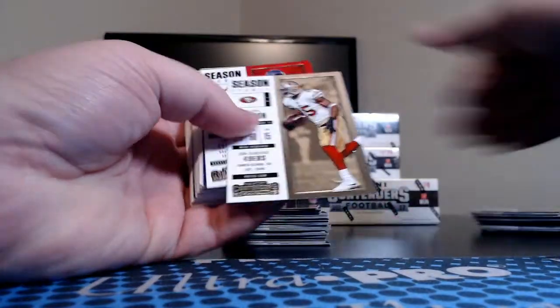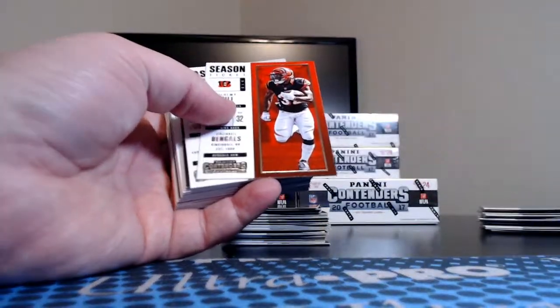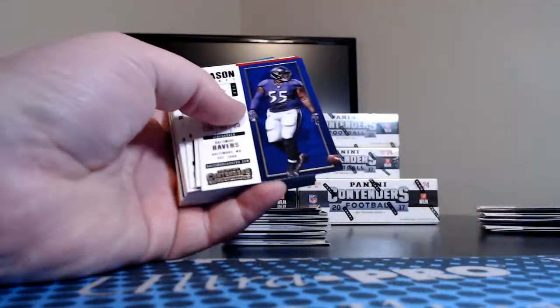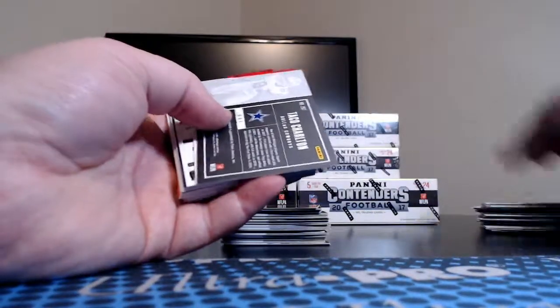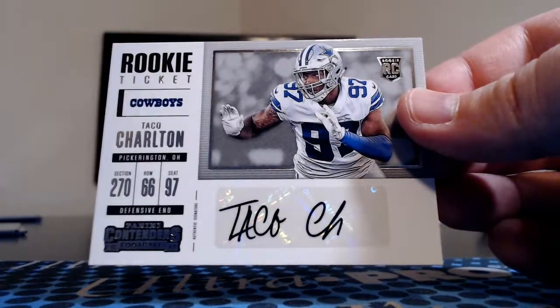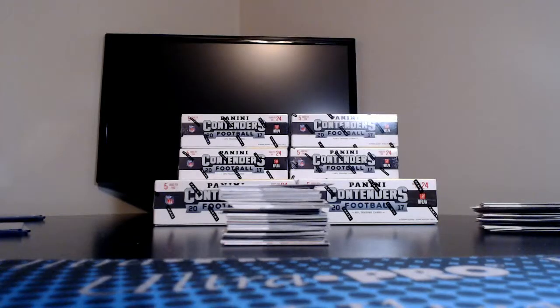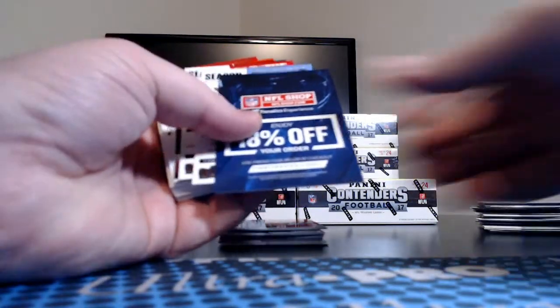I want to see one of these big names crack ice. Jameis Winston, MVP contender. Derek Carr, MVP contender. Switzer and Chesson, round numbers. And another Taco Charlton, that is the variation rookie ticket for Charles and the Cowboys. That's the third auto in the box, so at least two more coming here. Now we've seen quite a few with six now.